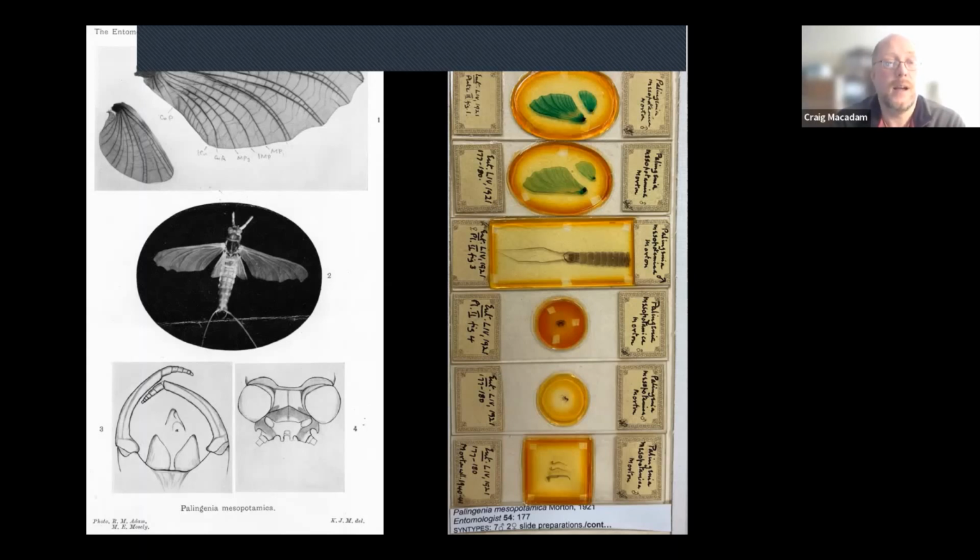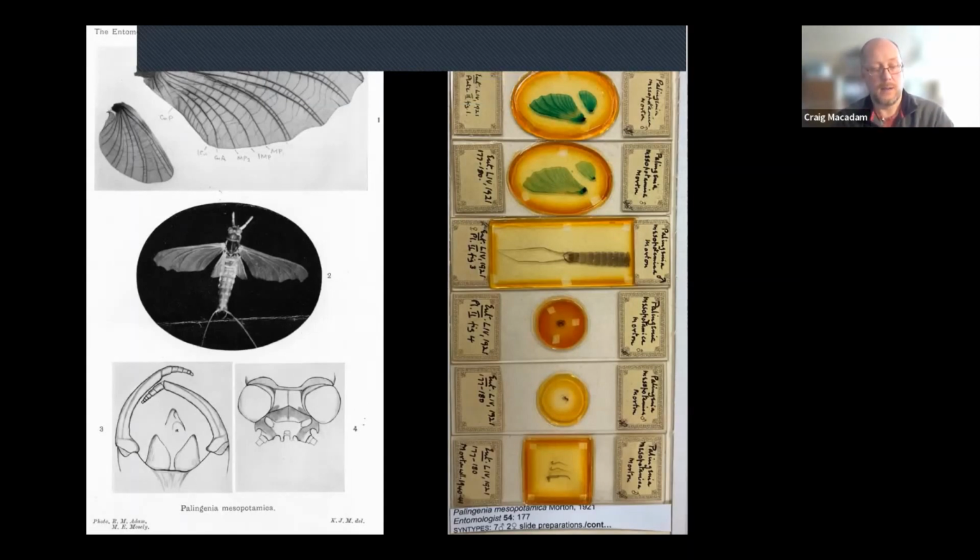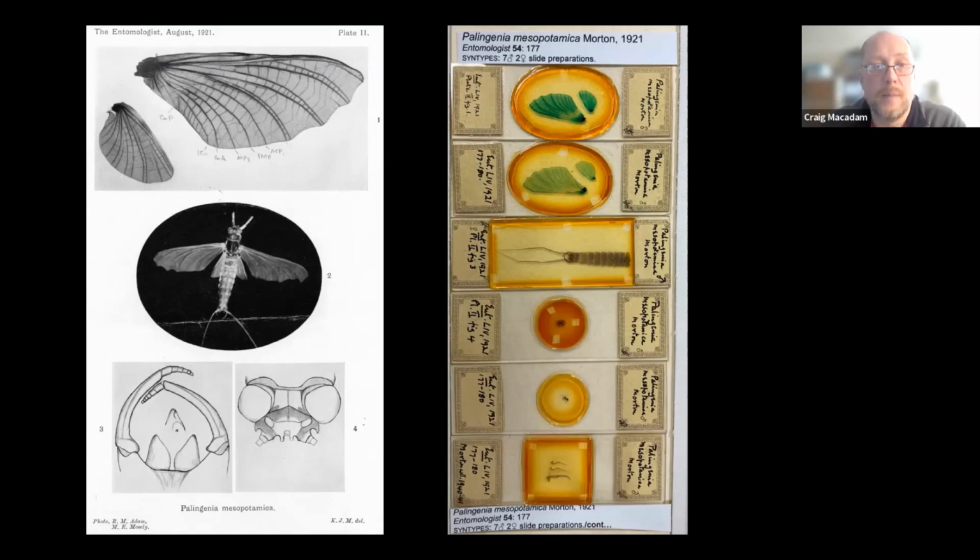The description was in an English journal, and the actual specimens that it was described from, the type specimens, are in the museum in Edinburgh, in the National Museums of Scotland. And these are the slides that it was prepared from here. You can actually see where the picture at the top of the left-hand column has been copied from the slide second down.